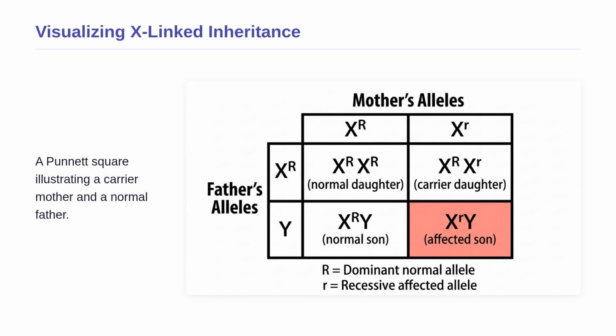To reinforce the calculations we just performed, let us look at this visual representation called a Punnett square. Along the top axis, you can see the mother's alleles, the healthy X and the carrier X. Along the left vertical axis, we have the father's alleles, his healthy X and his Y chromosome. The 4 boxes inside the grid represent the possible genetic combinations for their children.